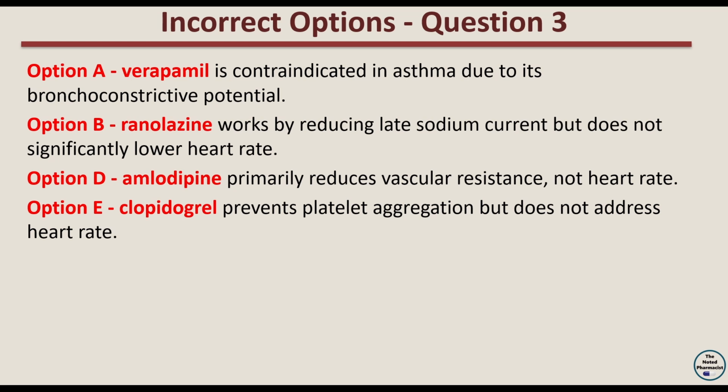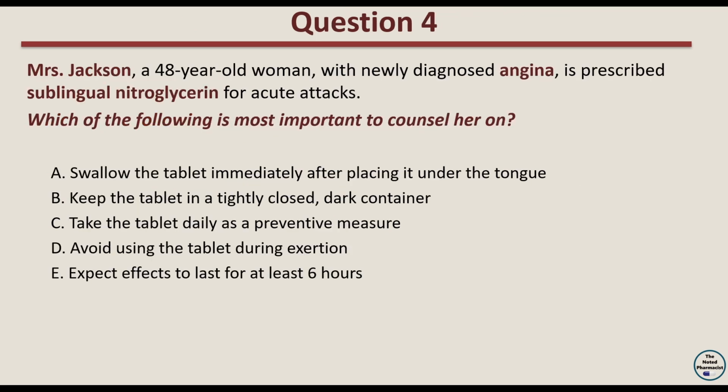Option E, this is incorrect because clopidogrel prevents platelet aggregation but does not address heart rate. Question 4. Mrs. Jackson, a 48-year-old woman with newly diagnosed angina, is prescribed sublingual nitroglycerin for acute attacks. Which of the following is most important to counsel her on?